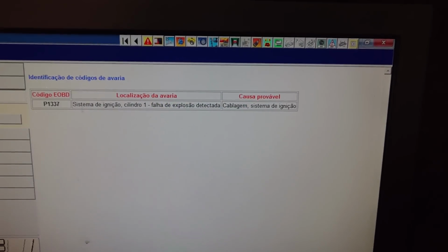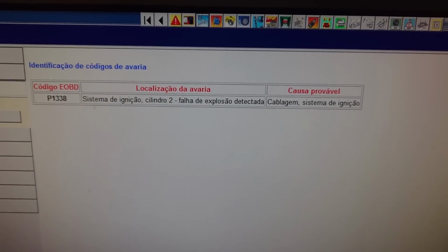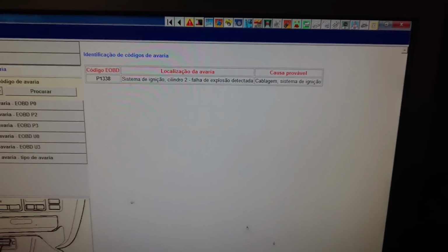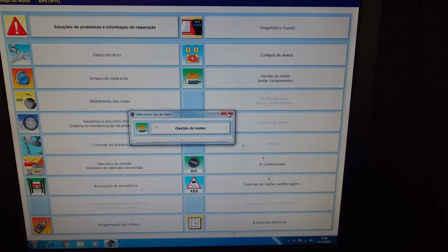And we got another code, so let's put in 38, sorry. And you see cylinder number 2, the same, no explosion detected. So it's something to do again with the spark plug or the coil pack. I didn't need this because on Google you can find the answer.